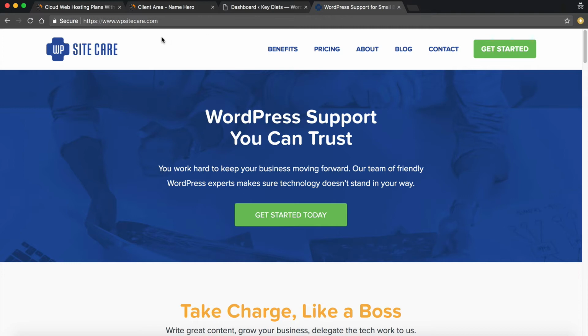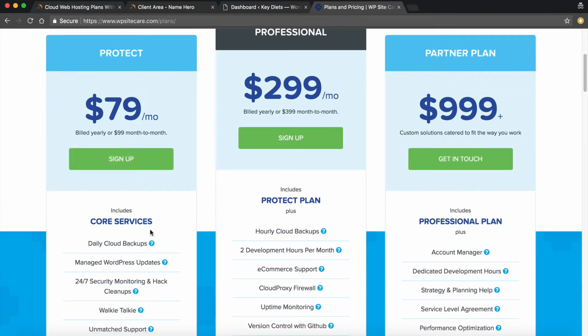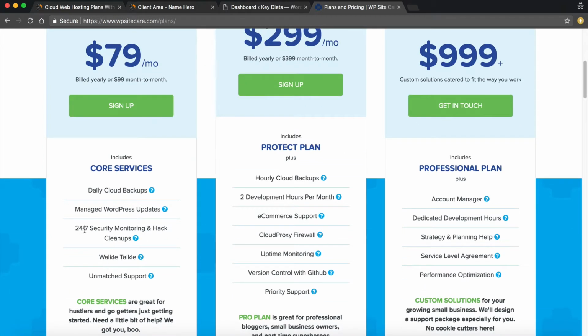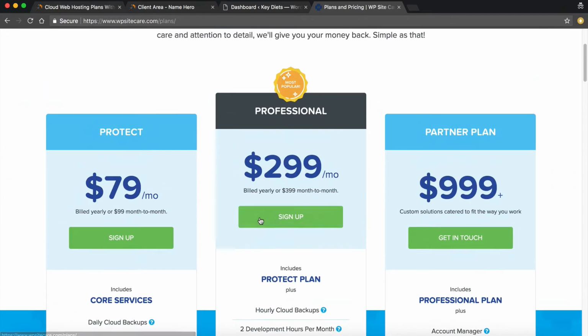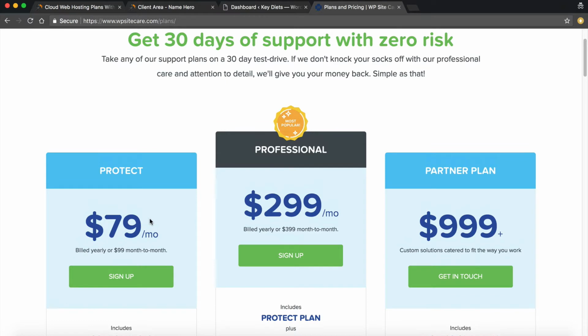There are services out there, and this is wpsitecare.com. There's many services out there that offer this, but this is one that we know, and I know it's successful. You can click on their pricing here, and you can see they've got monthly packages that will actually back up your site, update WordPress for you, monitor your site, and they will also clean up hacking attempts, with 24 security monitoring and hack cleanups. So their plans will do that for you, and they actually will help you even develop your WordPress.